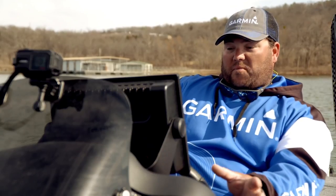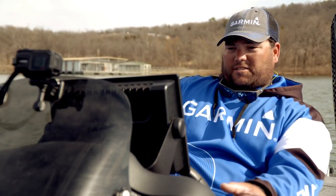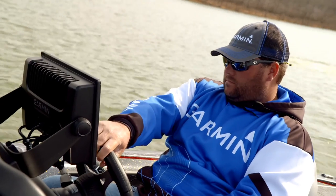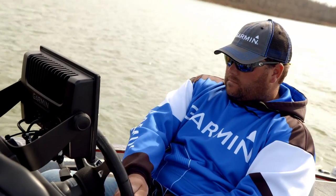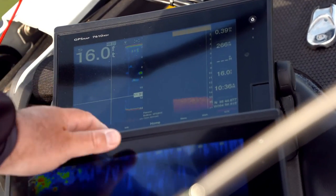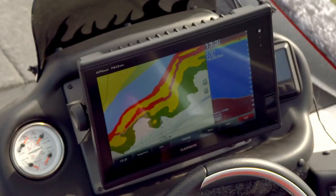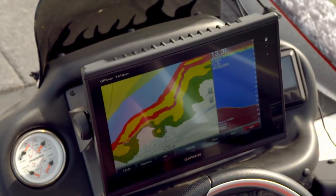My favorite thing about the Garmin units, and I've said it 1,000 times, everything's awesome about these units. My favorite thing is that when I take off in the morning and come back in the afternoon, it still works. I've been with other units in the past, and the reliability was a big issue. My best thing about these units is they're reliable.